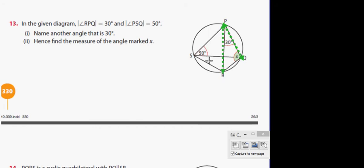Yes. The angle just underneath the 50, isn't it? So another angle that's formed in between R and Q is this one here, S. Because they're on the same arc, they're both 30 degrees. This makes this angle 30 degrees.